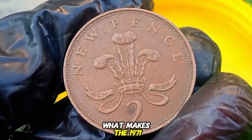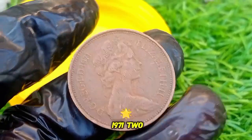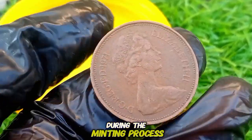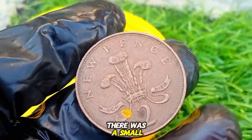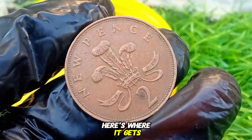The rarity factor. What makes the 1971 2 new pence so valuable? The story of the 1971 2 new pence coin's rarity is tied to an unexpected error during the minting process. While the coin was initially produced as part of the new decimalized currency system, there was a small batch of coins that were produced with the wrong material. Here's where it gets really interesting.